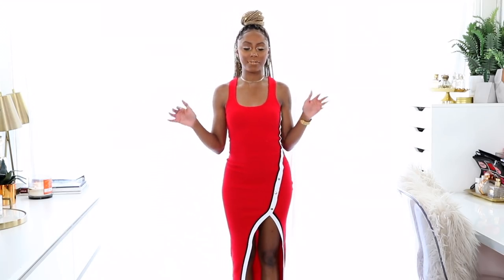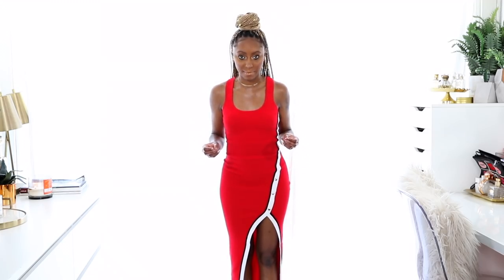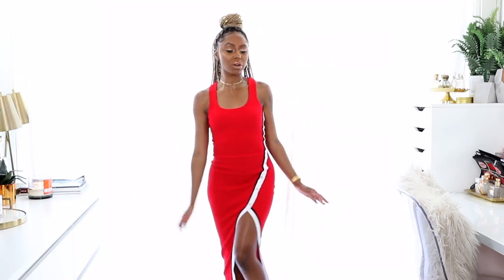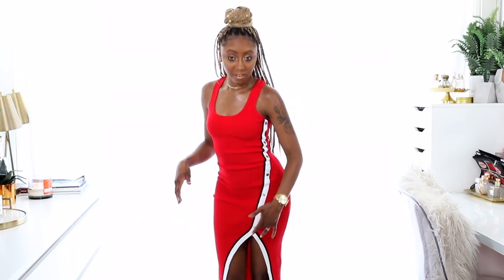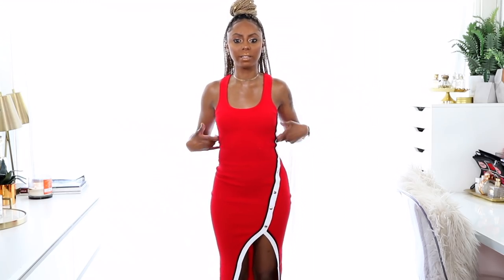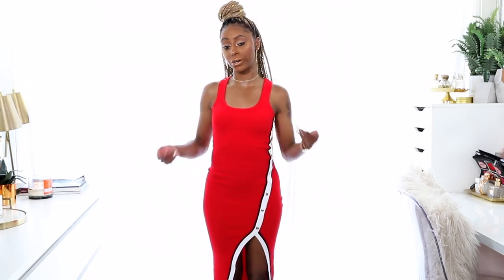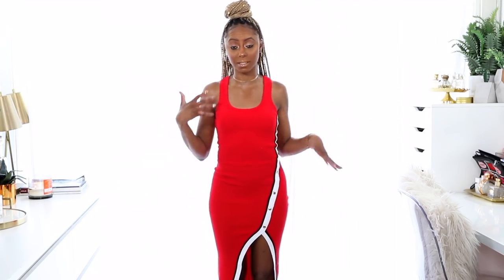Okay! There's a slit right here, and you guys already know how I feel about slits, okay? I am here for them. I love them, okay? I live for a slit, because there's just something subtly sexy about a slit. Look at that. There's this white detail, and I love what it does. It literally does give the illusion of a curvier frame. So petite girls out there, this is the type of stuff that you want to look for. Something that gives the illusion, especially if you have a boy shape or you're not really curvaceous.